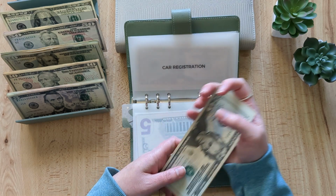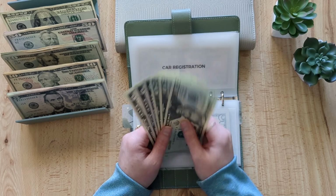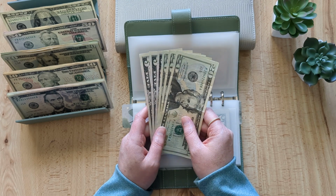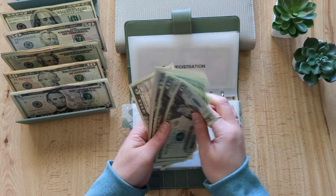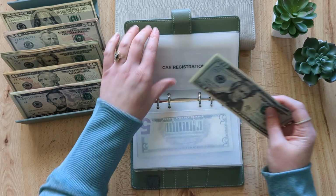But yeah, we're going to be paying the mortgage while they're living there for nothing, basically, because otherwise we couldn't get the house. And it was the third house we have gone for, and we didn't want to lose it again. So car registration is getting 5. So now it has 20, 40, 65, 75, 80.